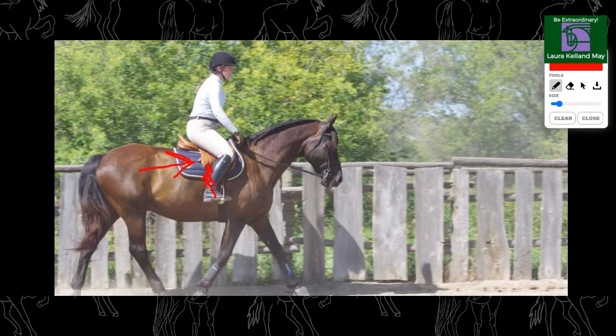Right. Yeah, she's a great rider, though. She looks nice otherwise. Very happy.